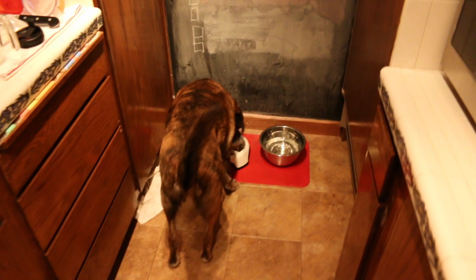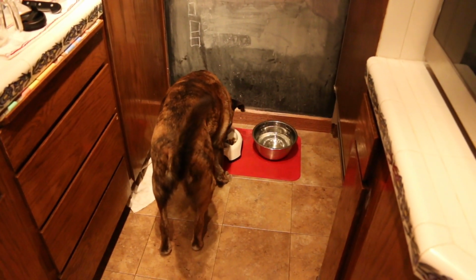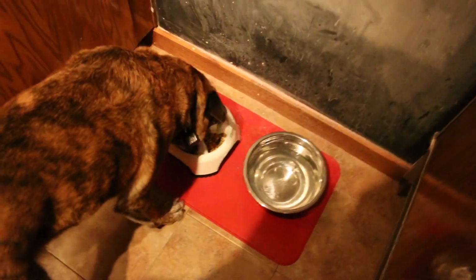So we use, it's in that cabinet right there, V-Dog for his food. It's a vegan dog kibble brand. And then we mix it with some wet food that Matt actually makes himself. And in the mornings, he gets some oatmeal in it too. So it's just like a big mixture of yummy goodness, and he absolutely loves it.